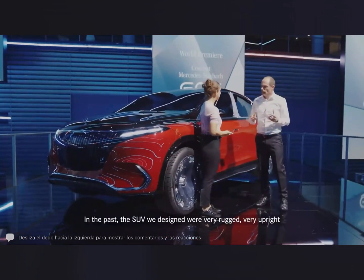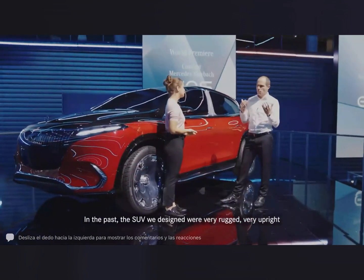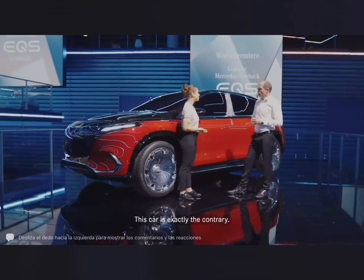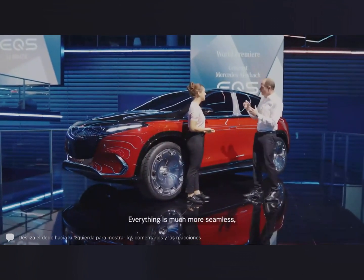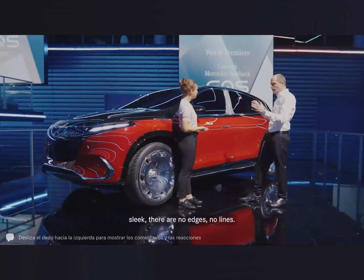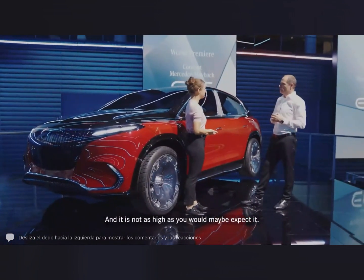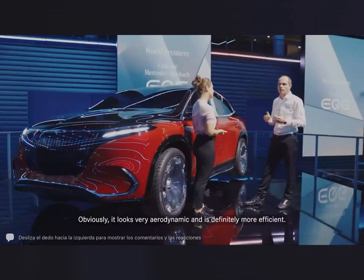In the past, we designed SUVs. They were very rugged, very upright, sometimes even heavy looking, very tough. And this is exactly what this car does not have. Yeah, so it's everything much more seamless, sleek. There are no edges, no lines, and not as high as you would maybe expect, and obviously it looks very aerodynamic. So it's definitely more efficient.